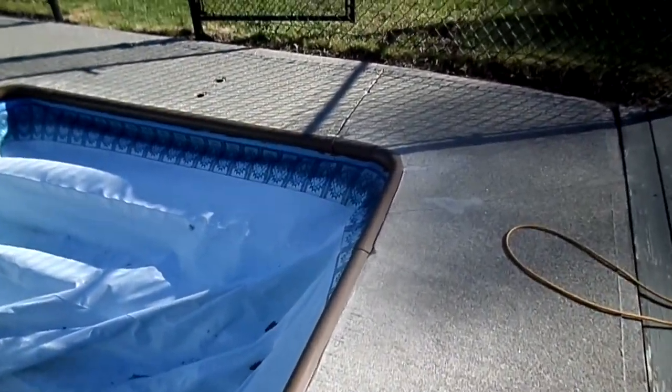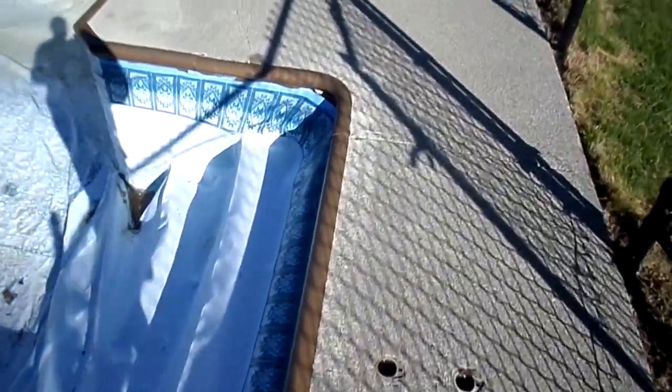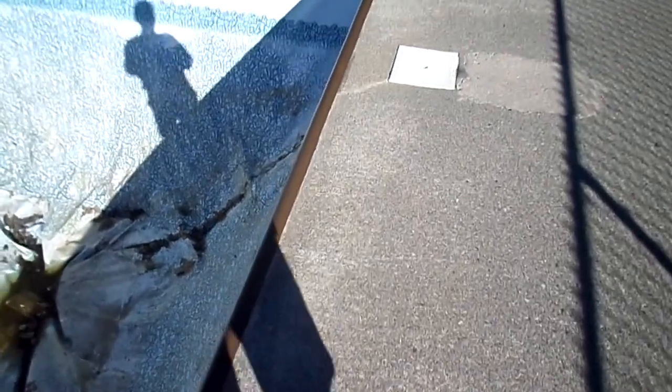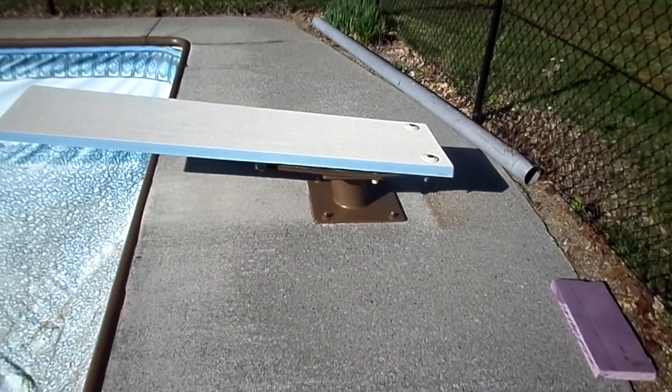Reached my goal for the day, but that's just one coat so far. I'm going to cut the concrete because it's porous. It's going to be harder to cut, so I'll cut the concrete two coats around this rim, and then if I hit the rim, I can always, well, I've got to coat it again anyway. The diving board base is done.